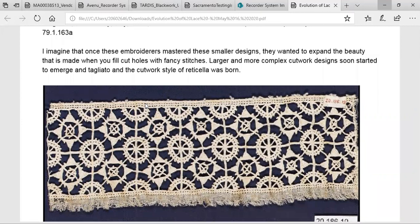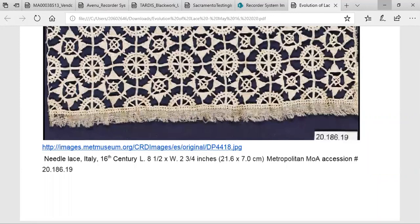Reticella is very grid-like. You can always see a grid in reticella. So as you look at these squares, that's very indicative of that style of reticella, of lace or cut work, however you want to define it. So here's some more. Another question.